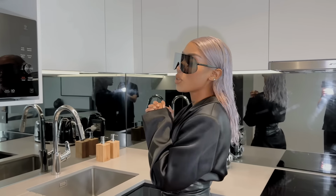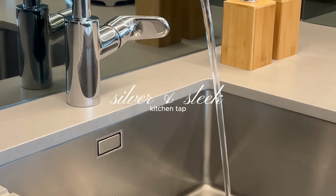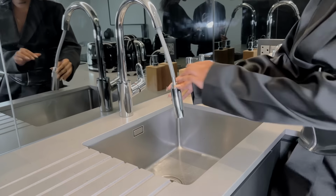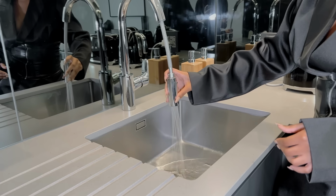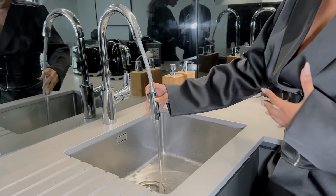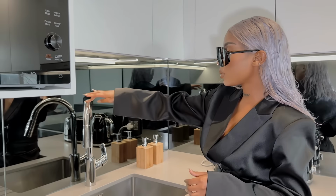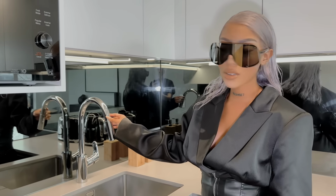Okay, so moving on to my favorite part of the kitchen, which I'm sure you guys were not even expecting. This lovely tap over here. I am so obsessed with it. I've always wanted a tap like this. You can pull this piece down, and when it's open, you can just press this, and it makes cleaning so much easier. Washing the dishes, whatever you're doing, and it's also so aesthetically pleasing. I love how it looks. So it's definitely my favorite.